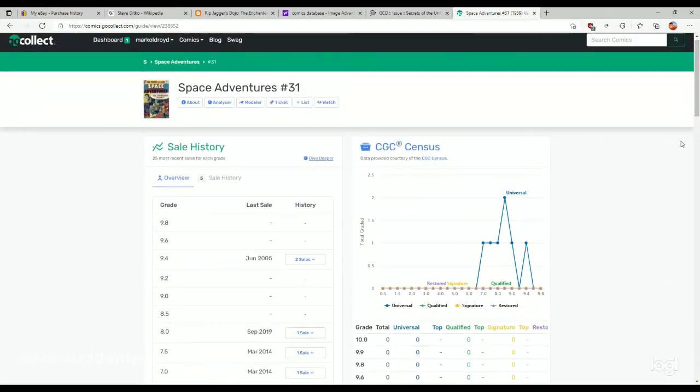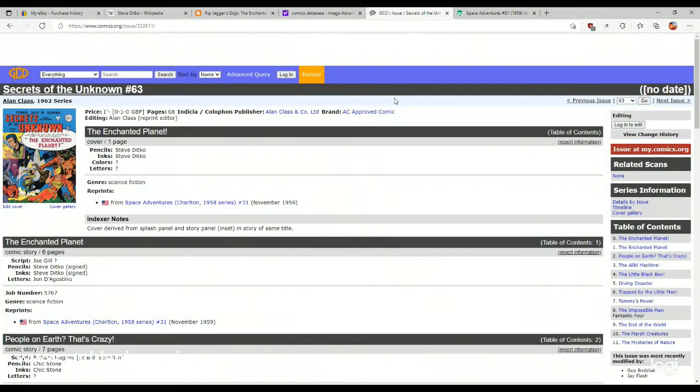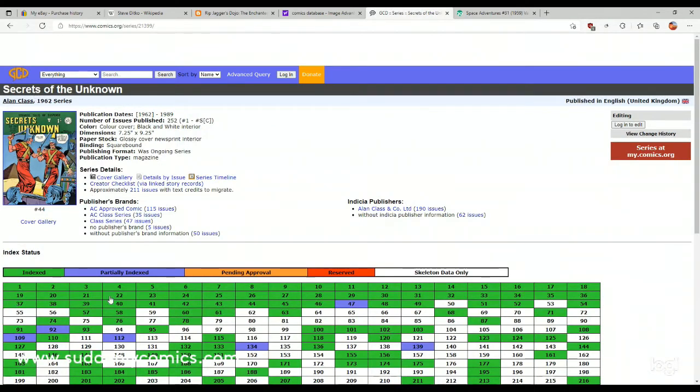Okay, right. So I'm now going to go to what I find is one of the best sources of information for Alan Class comics, and that is the Comics Global Database. And on this you can go and search for Secrets of the Unknown, and it shows you all the Secrets of the Unknown.